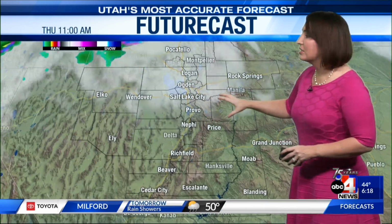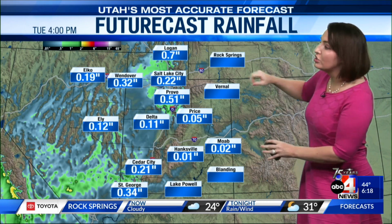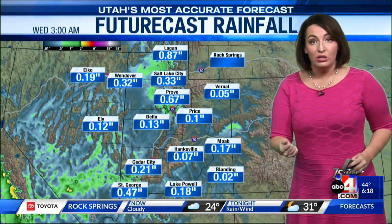After that cold air takes over by 8 a.m. Wednesday, that's when you see straight snow, but that's probably when we're going to run out of moisture for our valleys, so it's just a small chance for the valleys. Mountains, though, continuing to see that heavy, wet, dense snow. We're going to look good with rain totals. The model projecting anywhere from 1/4 of an inch to an inch throughout the state.